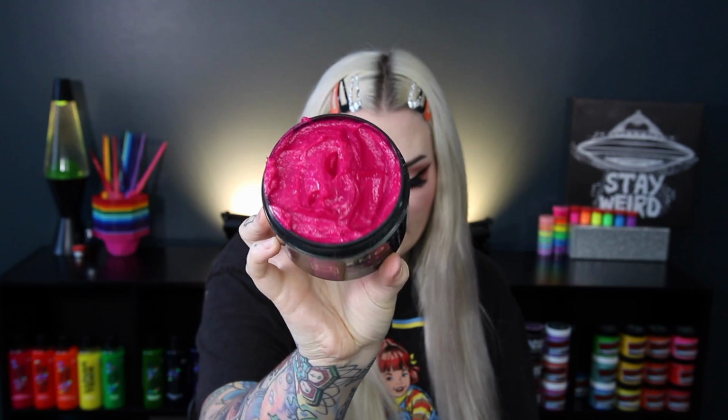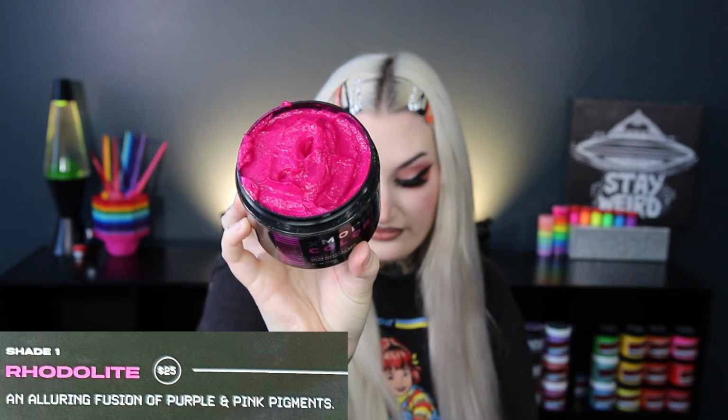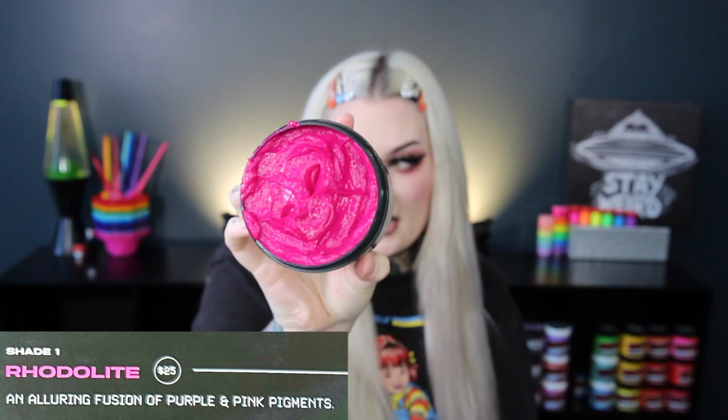So here is the Rhodolite, an alluring fusion of purple and pink pigments. And if you guys did not know, I prefer my pinks to be cool toned. And this is like fuchsia, insanely bright, insanely pigmented, and it does have that cooler undertone. So this one I am absolutely obsessed with. Ooh, you guys, I'm getting some ideas for hair color. I actually might use these on myself. I just want to do swatches first to see how they perform and see if they come out of the hair. I don't want to commit to something if it's going to stain my hair really badly. I can't get enough of this smell, you guys.